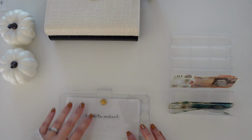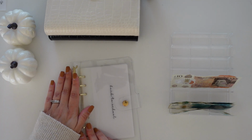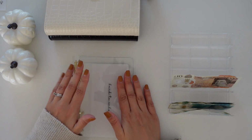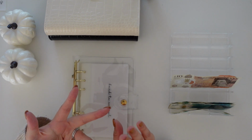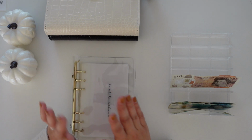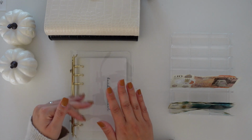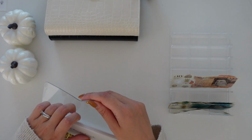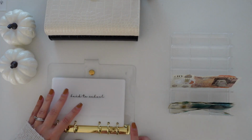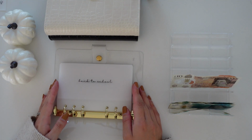Now the last one that we have is what I'm calling my events binder. And essentially any events that we have throughout the year, I'm popping into here. So birthdays, back to school, Halloween, firework night, Christmas, all things like that, I'm popping into this binder here, and I think it'll be a good way to save for it. So I am gonna get a dashboard, I think, because I do like the idea of having a dashboard. But to start with, we have back to school.